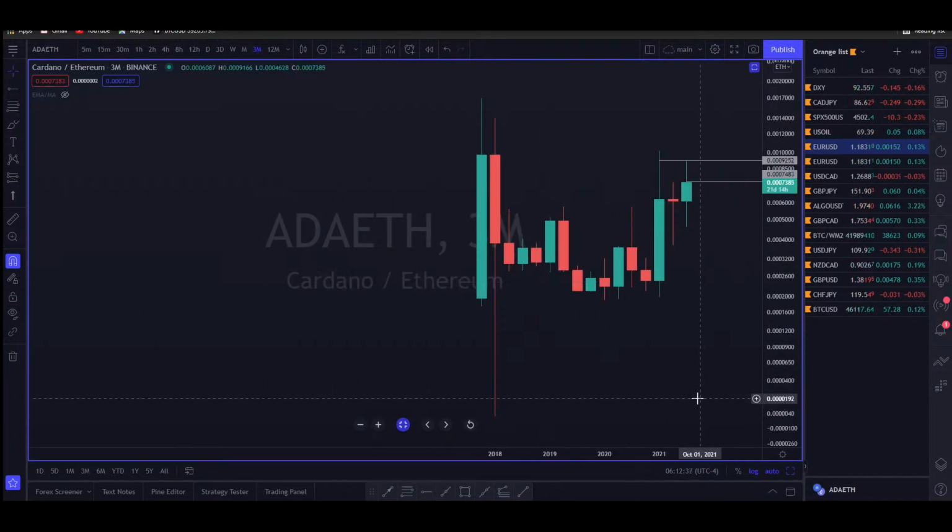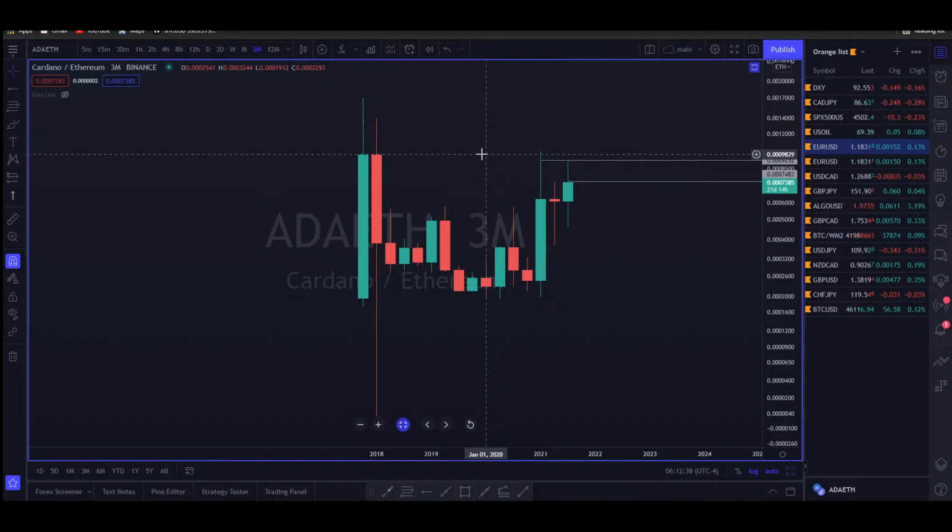So you never made all-time highs on this. And then there is quarterly resistance. So the quarterly looks good for now. You took out last quarter's high, which is always good. You're still trading inside of this range, and then that range is trading inside of this range.